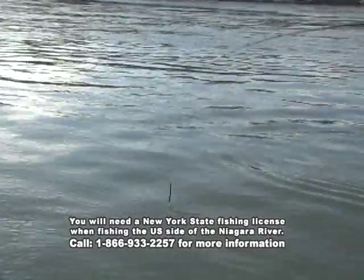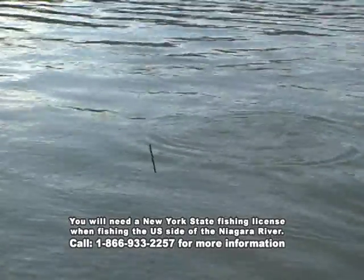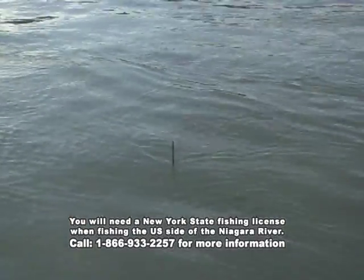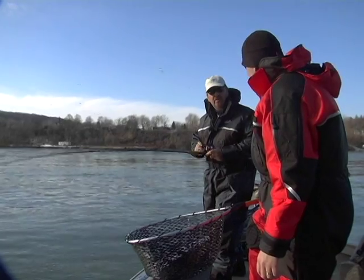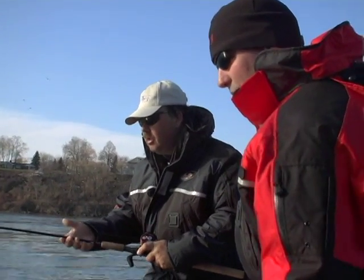Beautiful. You never know in the Niagara here what you're going to get. I mean, it's definitely a mixed bag this time of the year. You've got browns, rainbows, and even Lakers, right? And Lakers, absolutely. Lakers will be in the river to spawn October, November, December, and even in January like we are now, they'll hang around the river, and absolutely, you'll still pick them up. You had a 12-pounder out here a couple of days ago, didn't you? Just a couple of days ago, I had a nice big one.